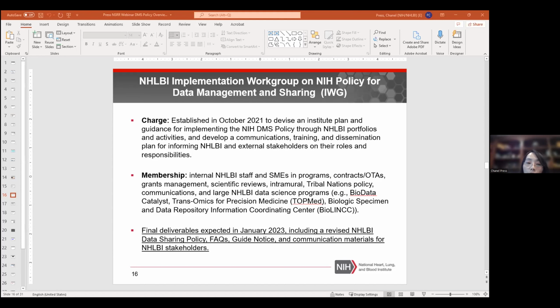We expect to publish our final deliverables in January 2023, hopefully in that timeline, including the revised NHLBI data sharing policy, to be harmonized with the DMS policy. And possibly this will be published via a guide notice. We'll also have FAQs and communication materials for the communities. And so stay tuned.